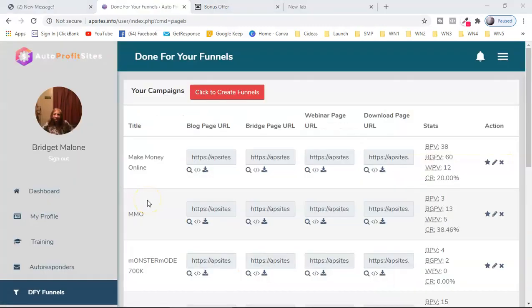And the very important thing, guys, is the done for you funnel. So here is the place, guys, we are going to make money. This is the 4-page funnel, and the first one is the blog page, and then you have a bridge page, webinar page, and download page. So let me open this one, the blog page.